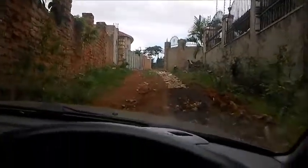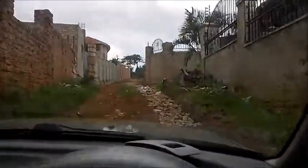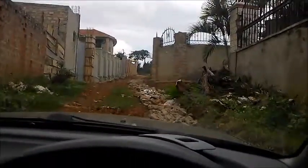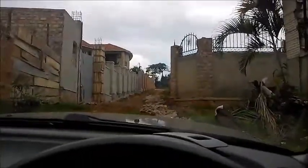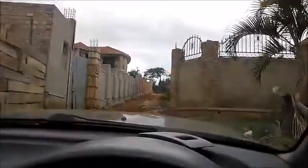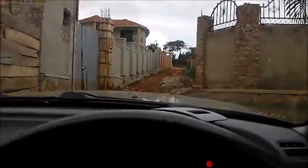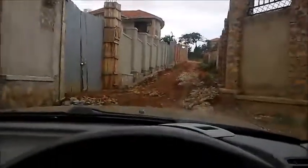I've loaded the vehicle as hard as I can. I've loaded the engine as hard as I can, and I'm not even pushing the throttle down even halfway. I don't even have to do it, and the vehicle has no issues going up this hill. I think it's something else.